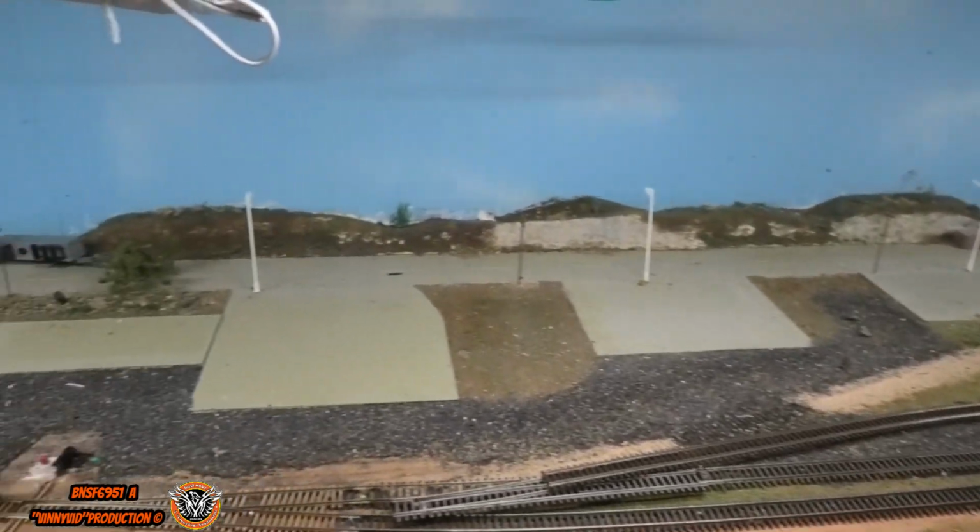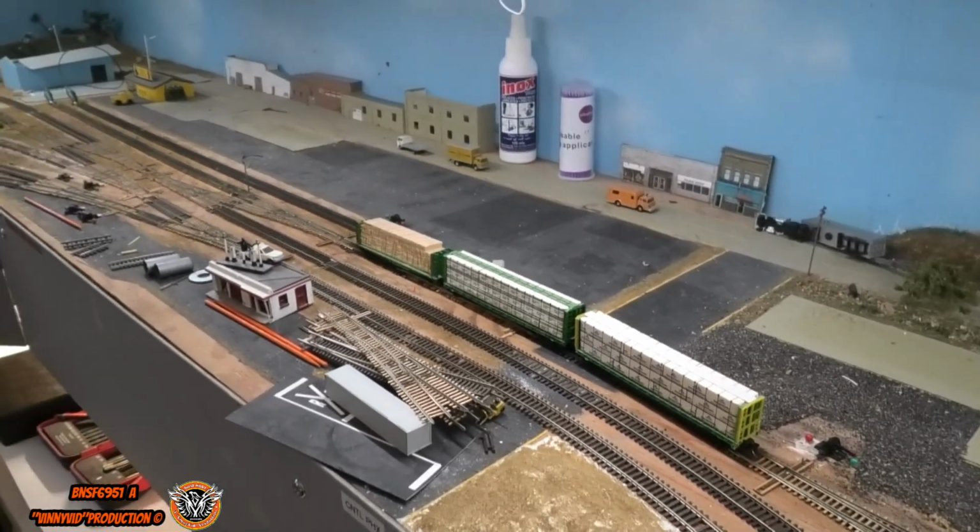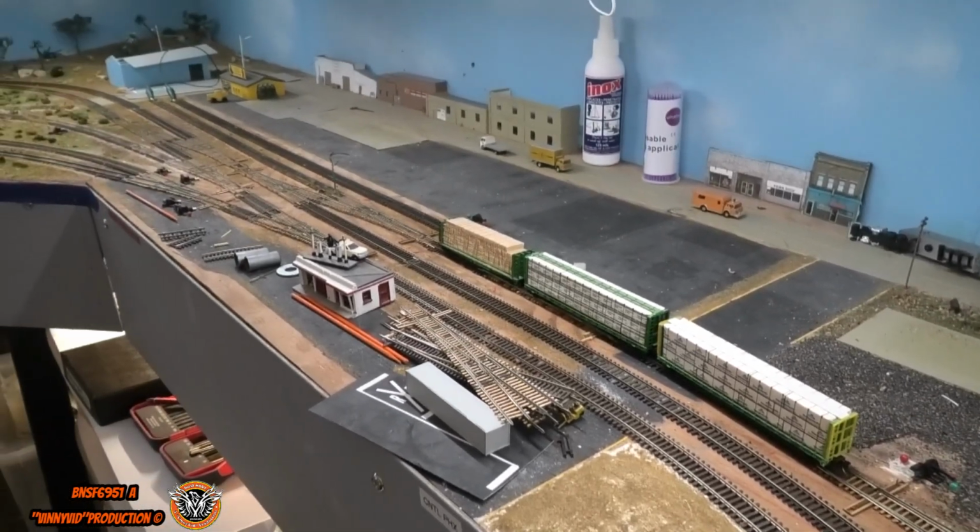I still got to figure out where I'm going to put a little bit of a storage yard. But anyhow, I'm going to get the buildings and start putting the buildings in place, and we'll see how this is all going to look.